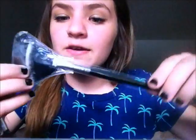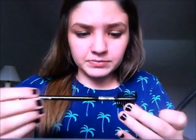Okay, so I find this fan brush. I really need brushes, so this was great. Oops, it fell. And then there's this eyebrow comb. And I think these are from BH Cosmetics. I never heard of that brand, though, but I love brushes, so it's cool.